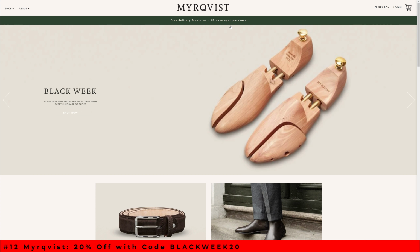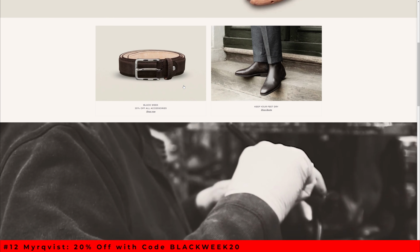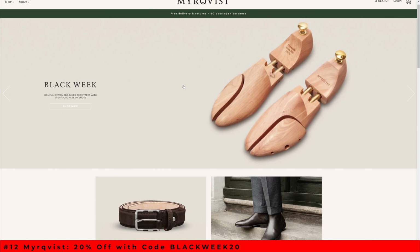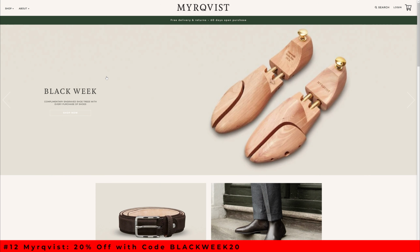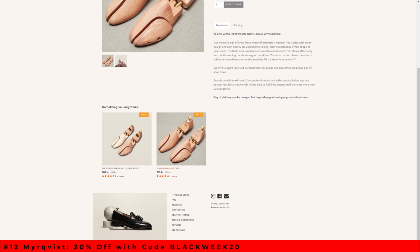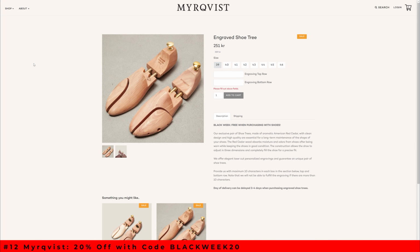We are in Sweden and we're looking at the Swedish company Myrqvist, that's making affordable Goodyear welted shoes in Portugal. And I'm going to talk about something that really bothers me, because I'm not sure why they do that, or I'm maybe missing something. However, you can see here that it says Black Week. So you're supposed to get complimentary engraved shoe trees with every purchase of shoes, which is fine because, you know, they're a vertical company and they have maybe lower margins, so they don't really do discounts.